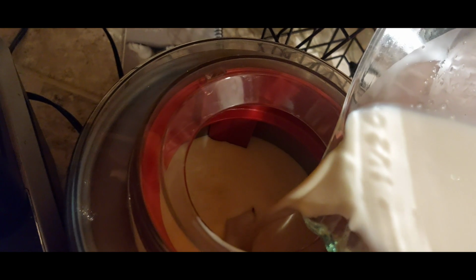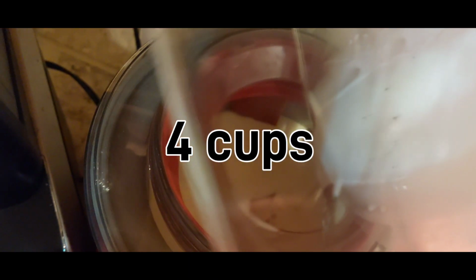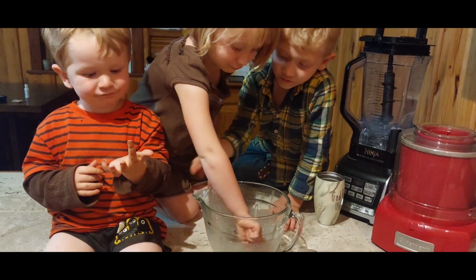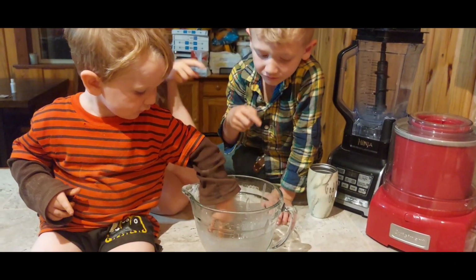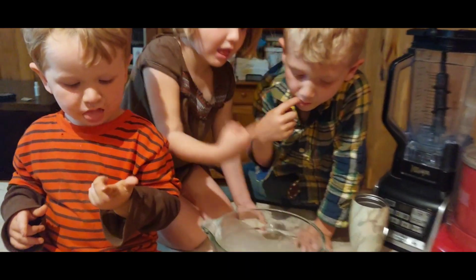So 4 gallons is plenty. And then you just let it go. And if your baby's not screaming like ours, you can hear the change in the sound when it's ready. Silas is definitely in need of a bath after today. But we're going with it.